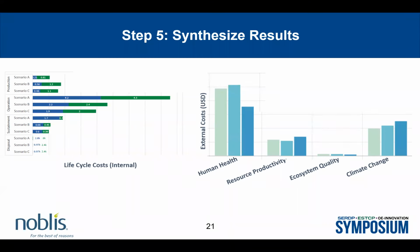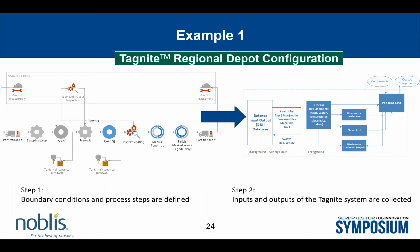And just a little background here, magnesium components are critical in many aircraft systems, especially rotary wing systems, as magnesium provides low weight strength. The current industry practice is to coat magnesium parts using conversion coatings, which contain hexavalent chromium. So in this example, SERDP and ESTCP partnered with the Army and industry to evaluate Tagnite, a chrome-free conversion coating for magnesium that provides additional corrosion protection. As part of this, though, we need to change the existing depots. So there's some major changes to support infrastructure for these sustainment operations.